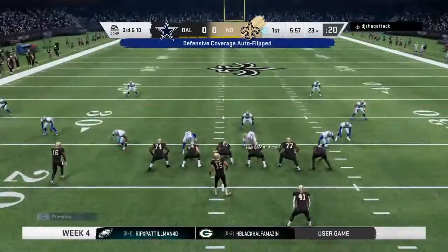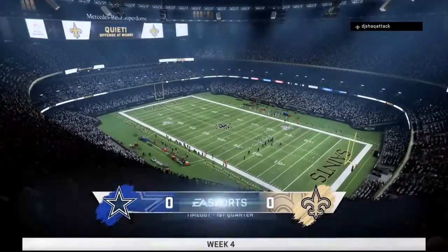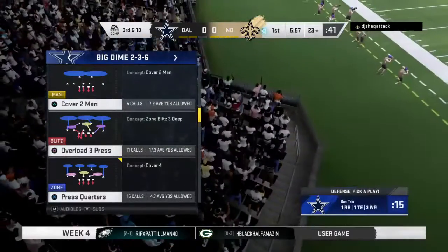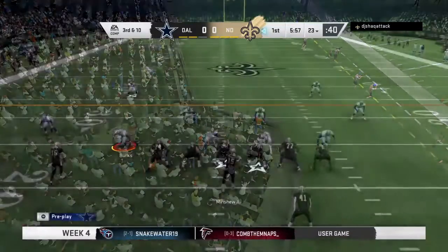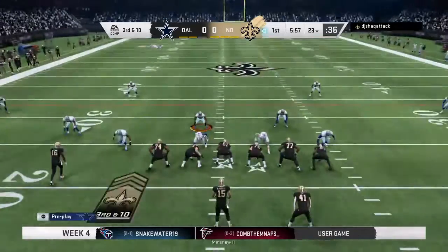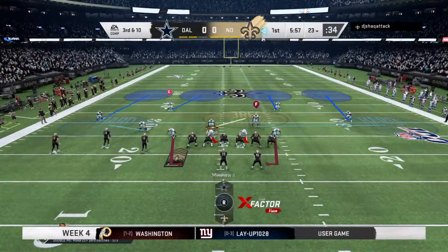So now an early 3rd and 10 here on their opening drive. And now a timeout called by the Cowboys defense. They'll have 2 remaining as we step aside here in this first quarter.